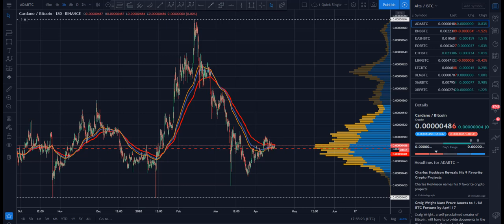Here we are, Wednesday the 15th, kind of middle of the day. And what I thought we'd do today, we'll look at some alts relative to Bitcoin. Seems to be some more interesting chart patterns and some technical setups and opportunities.